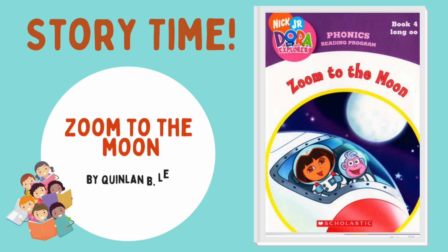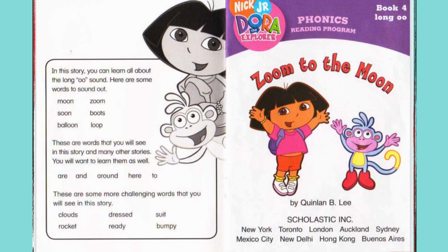Zoom to the Moon by Scholastic, Book 4. Zoom to the Moon by Quinlan B. Lee.